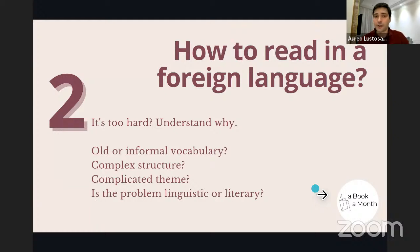If it's too hard, you should understand why. Perhaps when you try reading something in English, for example, if you're not really getting it through, if the message is not coming, if you realize you're not understanding the text and thinking about something else, there's something going on, and you are the person who will be able to pinpoint what's going on. So perhaps the vocabulary is too hard. Perhaps the level is above your own level. The vocabulary could be old.